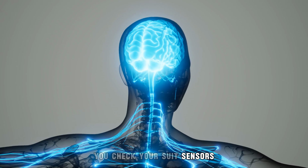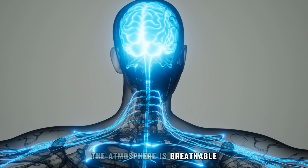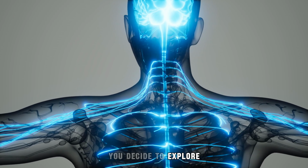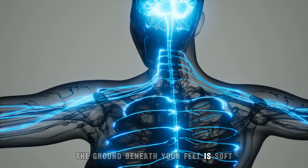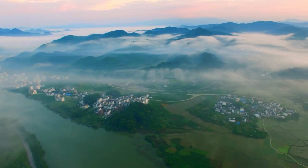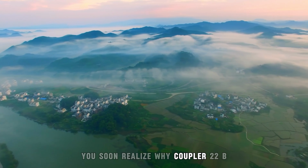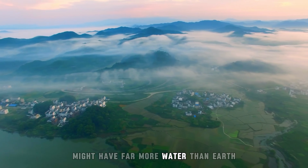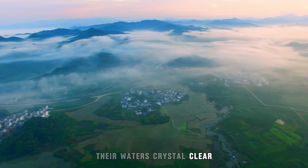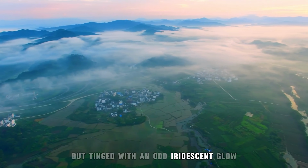You check your suit's sensors. The atmosphere is breathable, though it contains traces of unknown gases. You decide to explore. The ground beneath your feet is soft, almost spongy, as if the soil has absorbed too much water. You soon realize why. Kepler 22b might have far more water than Earth. Rivers wind through the landscape, their waters crystal clear but tinged with an odd, iridescent glow.